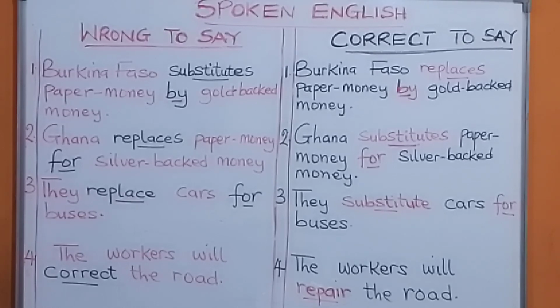Remember, we say to correct is to make something right, as to correct mistakes, to correct the composition, to correct translation, to correct one's pronunciation. But when you say to repair or to mend, it is to put something in good condition after being damaged. To repair or to mend a road or shoes or clothes.